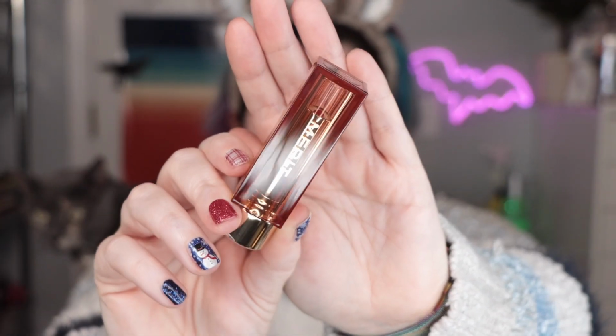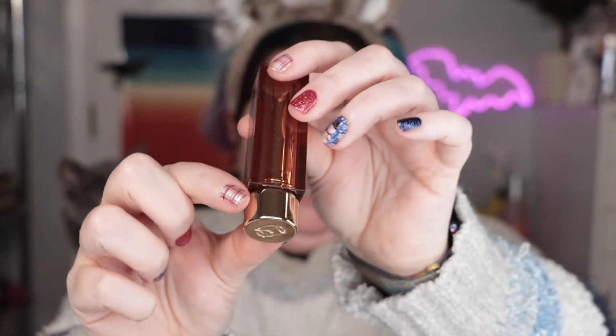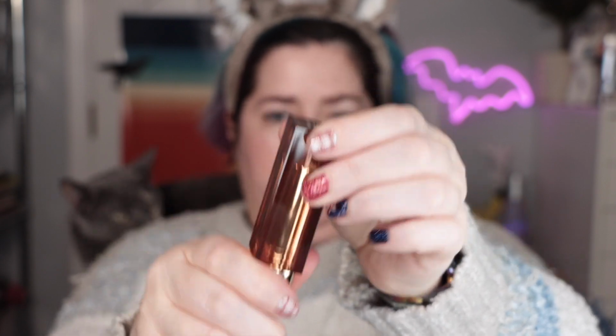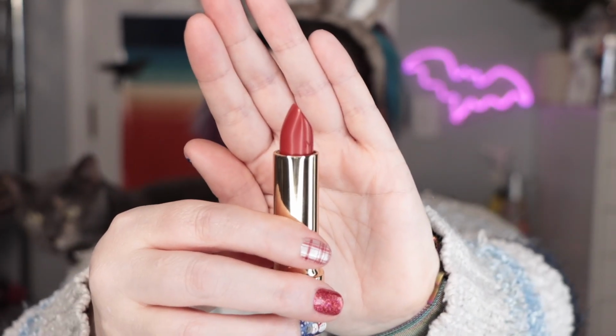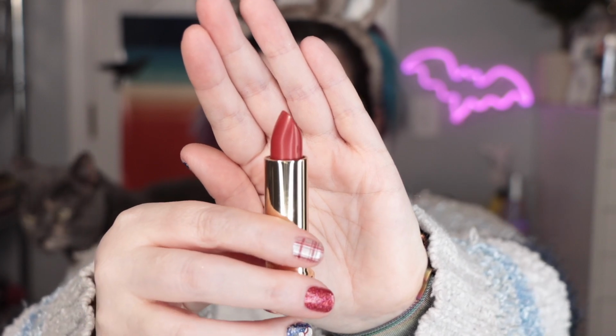All right. Last product is our lip product. You know, you can really look put together just with a lip. Gorgeous, gorgeous bullet packaging here. I like the size difference between the base and the cap. This is a limited edition red shade. I'm trying it for the first time.